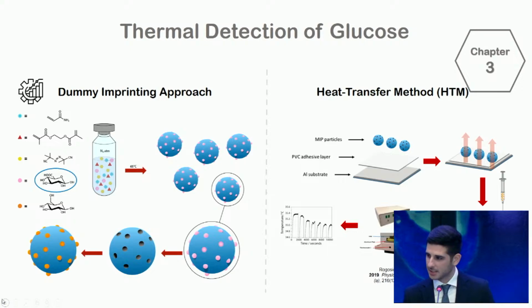After optimizing these molecularly imprinted polymers, we then combined them with a thermal readout called the heat transfer method, or HTM. In this readout, you are able to measure the thermal resistance changes, or the raw temperature changes, at the solid-liquid interface.